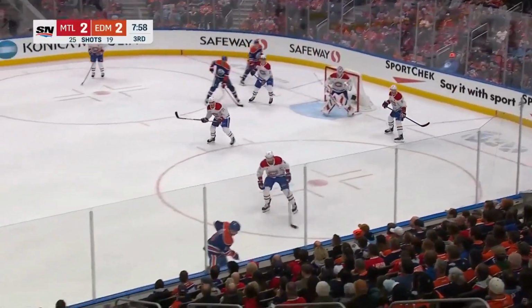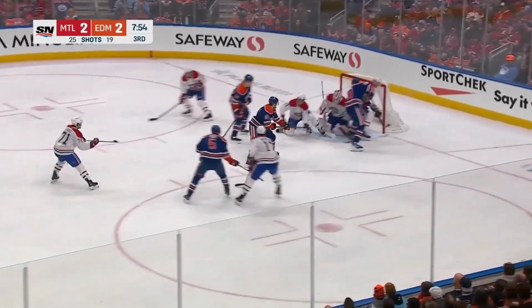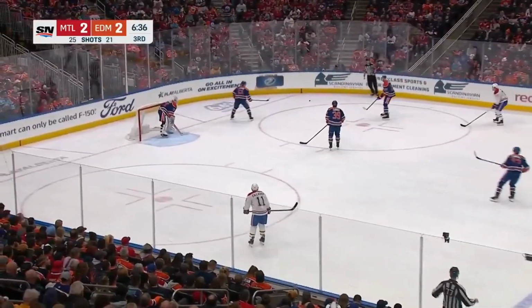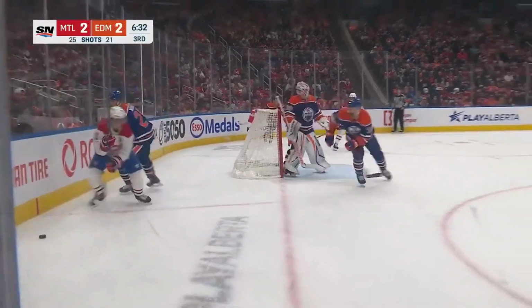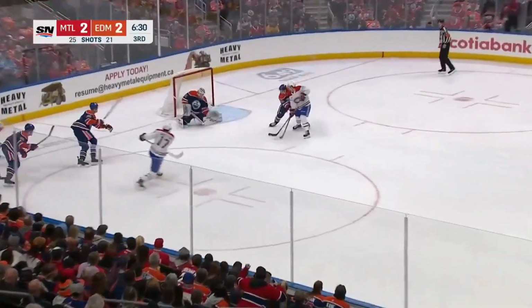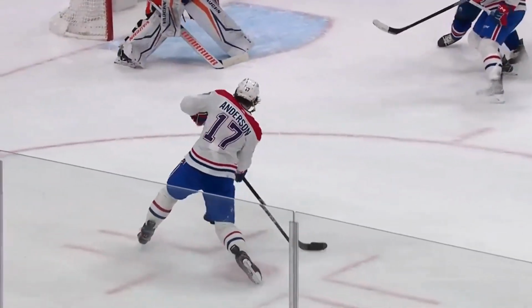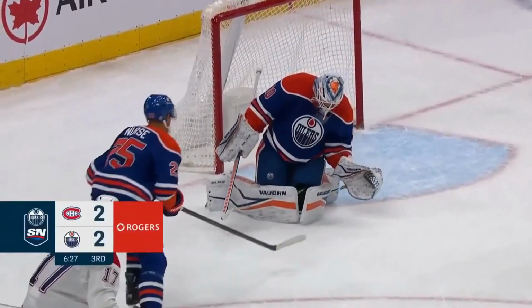Gooley misfires to Matheson. Ceci able to step up. Now Hyman tucks in the front backhander, and another save made by Montembeault. Anderson chips it softly. Forcing Stetcher to play. Nurse had his pocket pick out, and Anderson denied by Pickard. Staring down Josh Anderson, and we're dead even at Rogers.